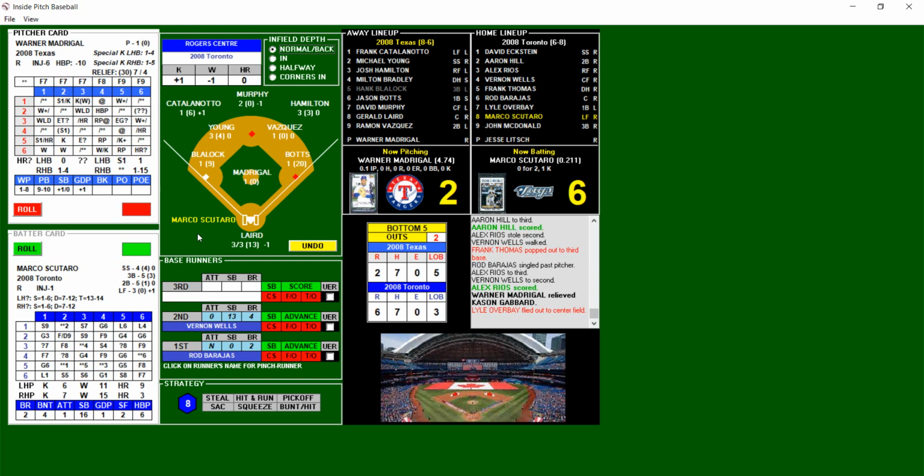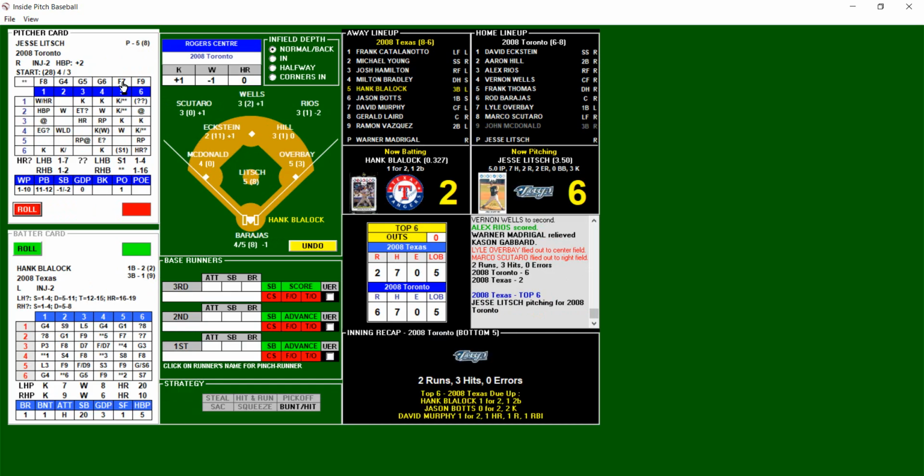Marcos Dutero's up. He's 0 for 2 today with a strikeout. Runners on first and second, and here's the pitch. 5-2, column 5, row 2. That's going to be a double star, and that's going to be a fly ball over there to Hamilton. Hamilton will go back, make the catch, and retire the side. 2 runs, 3 hits, no errors, and none left on. We go to the after 5. It's Blue Jays 6, Rangers 2.